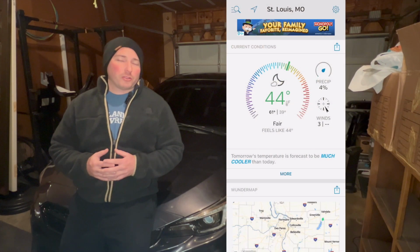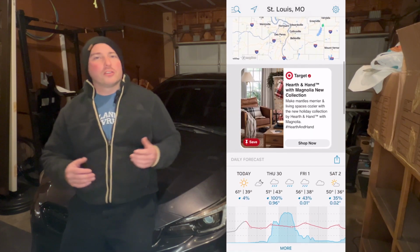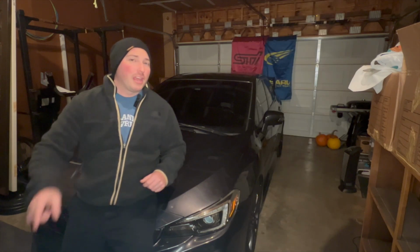I like to use an app called Weather Underground because it gets down to such specific areas within your location. So for instance, if you choose St. Louis, you can choose different weather stations within St. Louis. And the best part about this app is it's free.